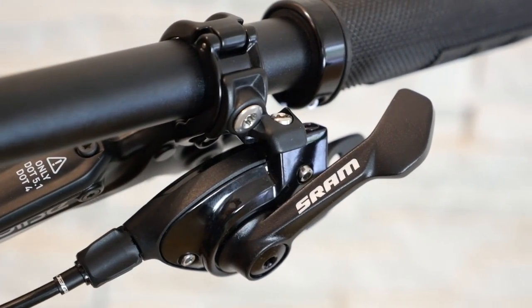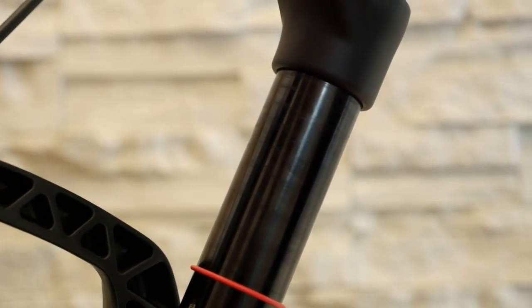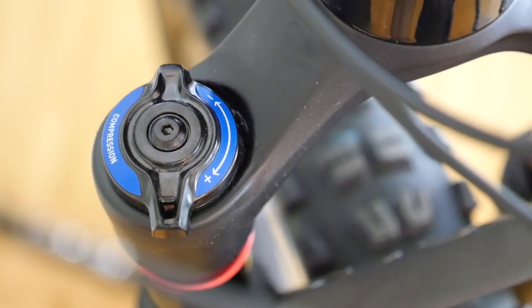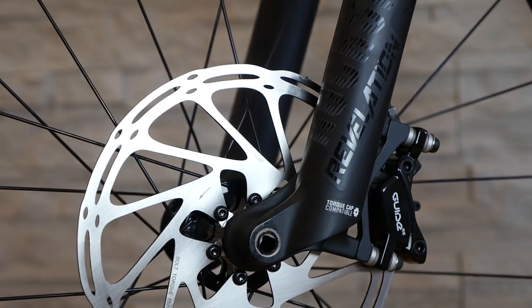Shifting with a SRAM GX 11-speed gear unit works pretty smooth, and you really got enough gears together with the e-drive. And RockShox Revelation RC 150mm front shock. Rear shock, RockShox Monarch RT. SRAM Guide RE brakes.